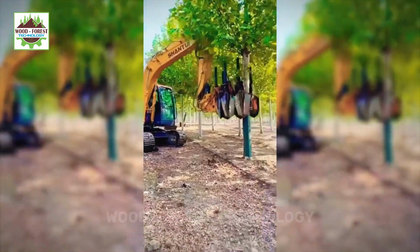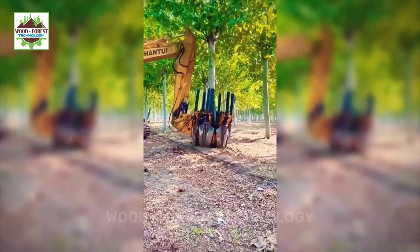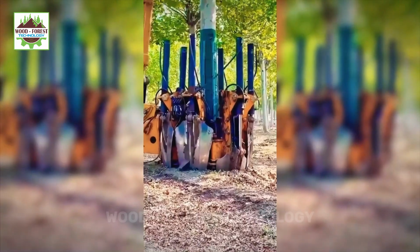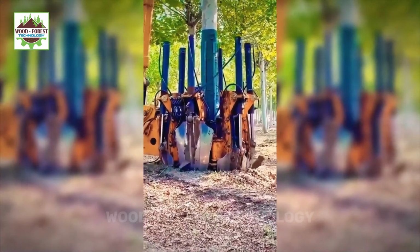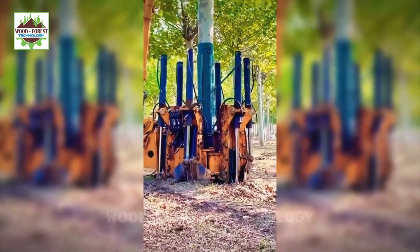But wait, look at those giant shovels. They've truly changed the game. Moving trees has never been easier. Can you imagine how long it would take to dig manually? But now, with just a few maneuvers from these massive machines, everything becomes quicker and easier than ever before.